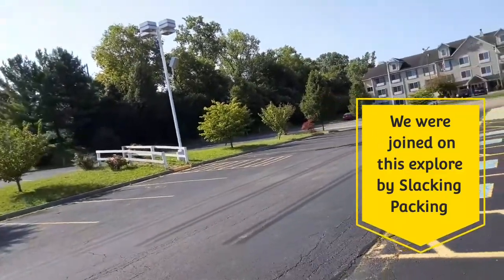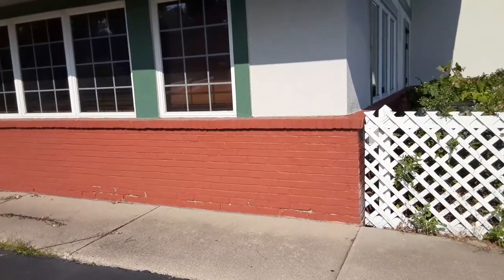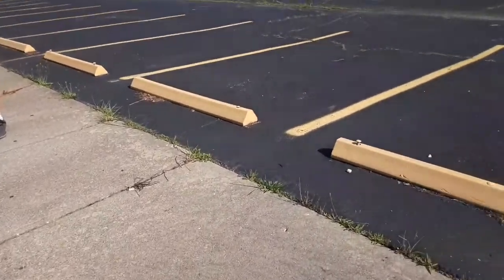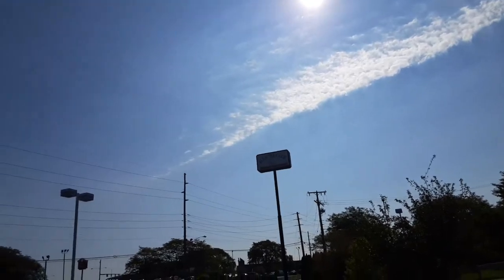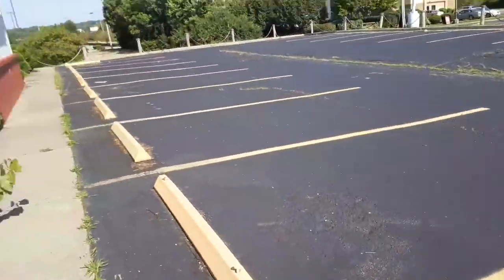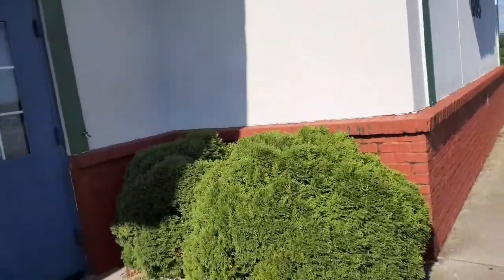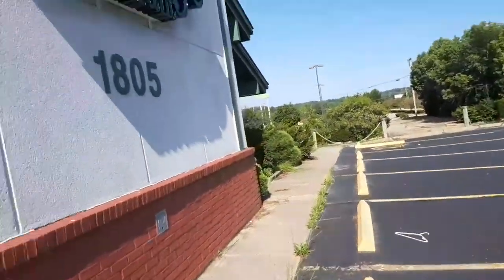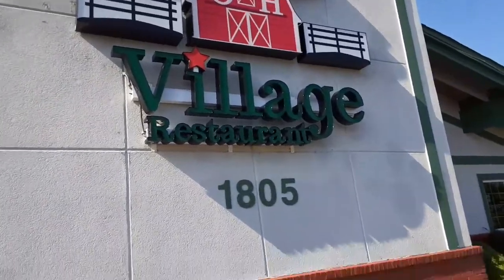Cool little bridge there by this restaurant that closed. That's the sign for the restaurant that used to be here. Reserve parking. People always take those home when they find them, usually. It's a cool sign they had. It's a cool sign they have on their building. If it lit up, you couldn't miss that.